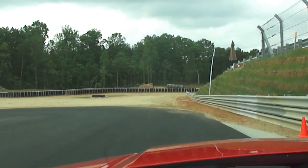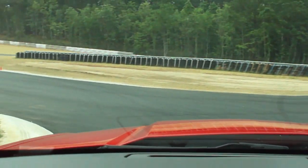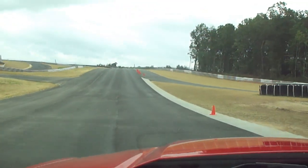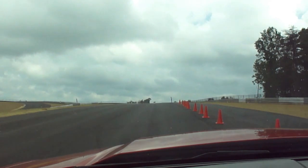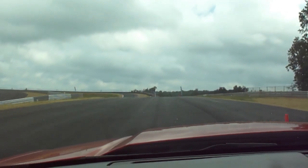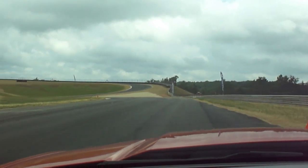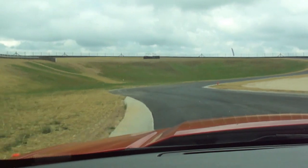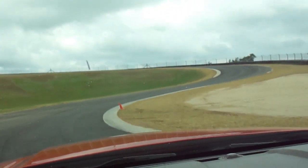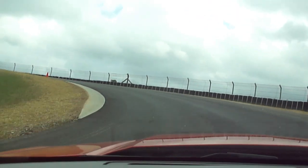Turn one is a left-hander, late apex, down the hill. Exit of one. You can see pit out over here to your right. Turn two, you want to stay to your right here, because turns two and three are quick little S's. So two, three. Sorry, I'm trying to look at the viewfinder and drive at the same time.